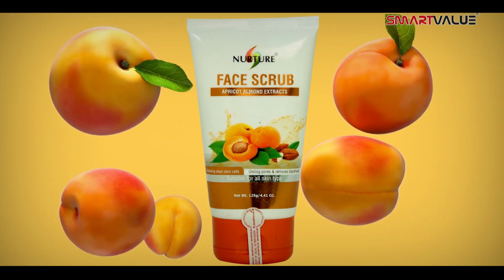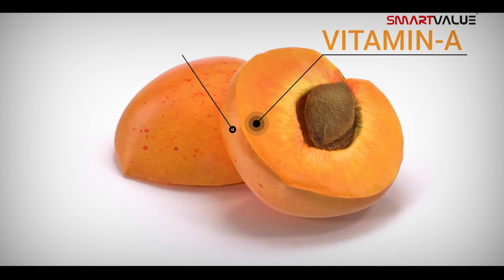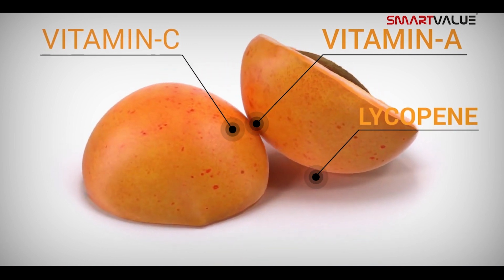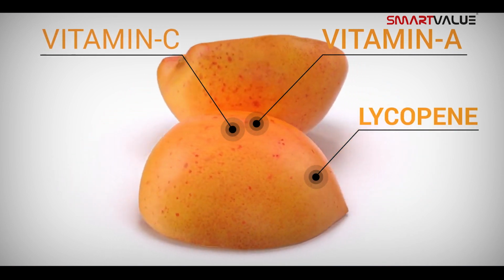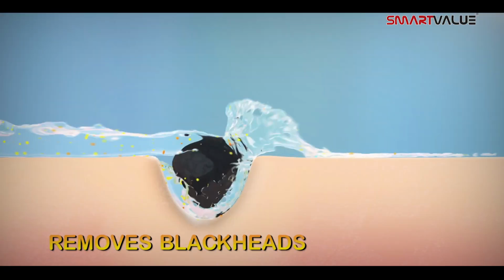Nurture Apricot Almond Scrub is made of pure apricots and almonds shell powder. Apricots are a rich source of vitamin A, vitamin C and lycopene, which helps to heal the damaged skin, reduces wrinkles, maintains skin elasticity and removes blackheads.